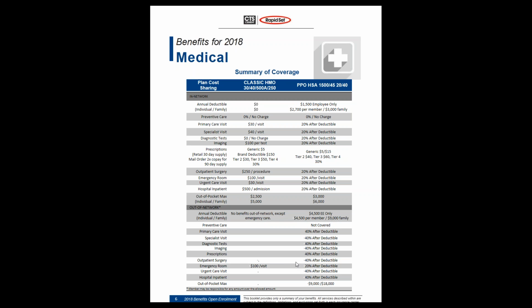With the PPO Health Savings Account compatible plan, you have access to benefits out of network, but you'll see that the deductible is quite a bit higher, coinsurance is higher, and the out-of-pocket max is higher. In addition to that, providers can balance bill for amounts above and beyond what the PPO discounted rates are. So it's always better, your benefits go a lot farther if you stay in the network.